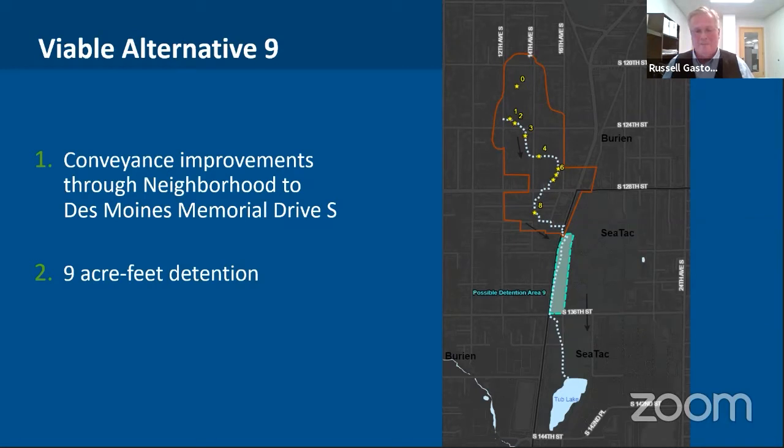That's 9 acre feet. It wouldn't have to be as wide as this. There are a lot of different configurations, but it's really sizable and quite expensive. This is a viable solution, so it is one that we could recommend, but we didn't recommend it because it's more expensive than the alternative I'm going to talk about next. And it also doesn't create a lot of opportunities for environmental enhancements and environmental uplift.